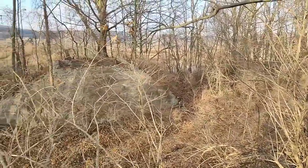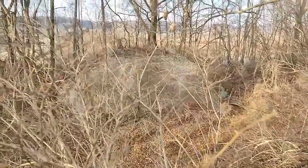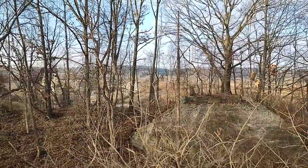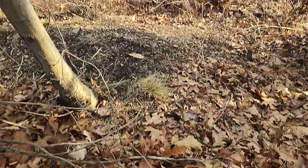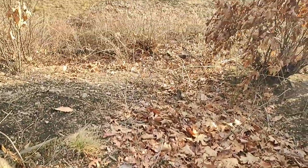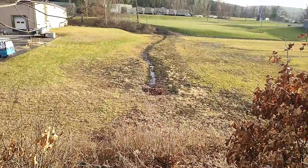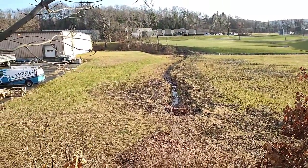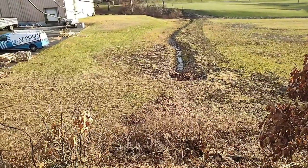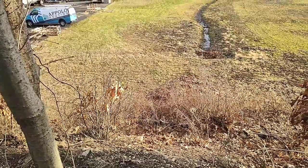Oop. I don't know if a double stack would have been able to come through here. That's quite steep. Look at that. Soon, even time won't tell.